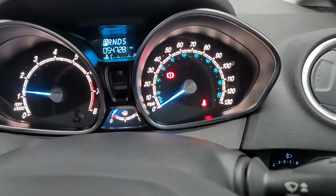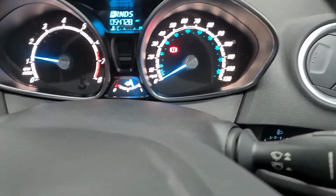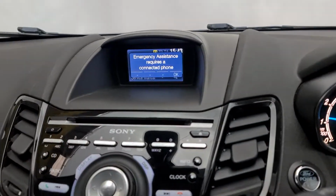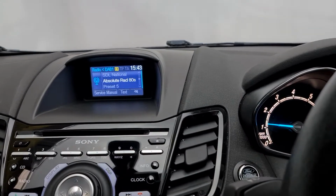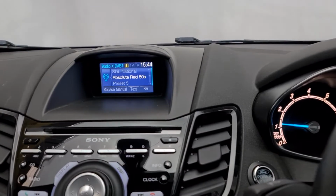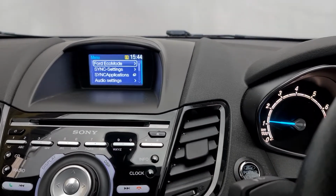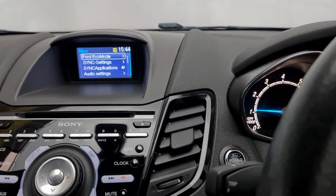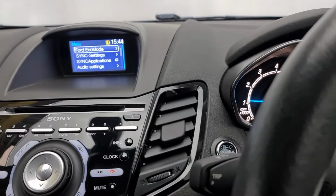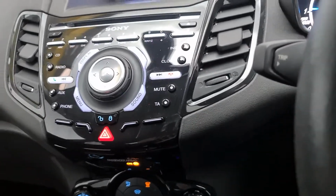Right, so start her up, and you can see there the mileage at 54,728. Over here you've got the, so let me just get rid of that message. Ooh, key battery low, that's something that I can get taken care of, that's not a problem. So you've got the AM, FM and digital radio. The car does also have the Ford Sync, which enables it to pair up with some Bluetooth or Apple devices for lots more connectivity. So you've got your AM, FM, you've got your Bluetooth, so you can take calls on the go, that kind of thing.